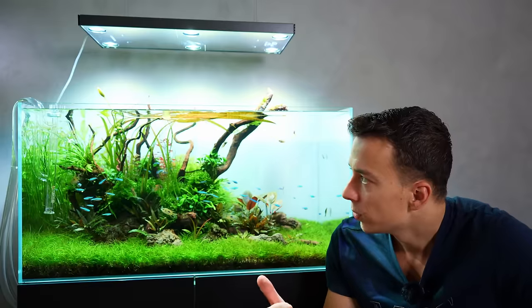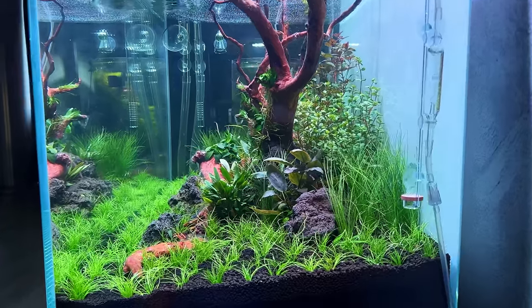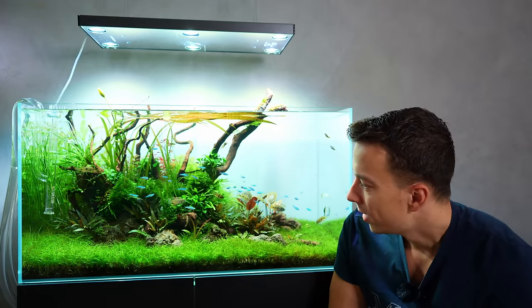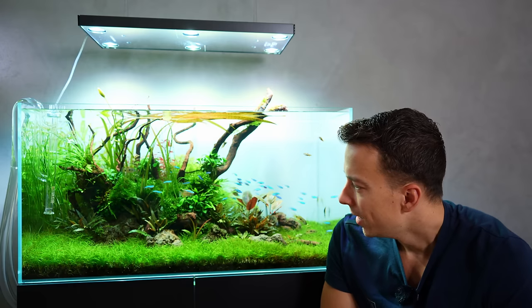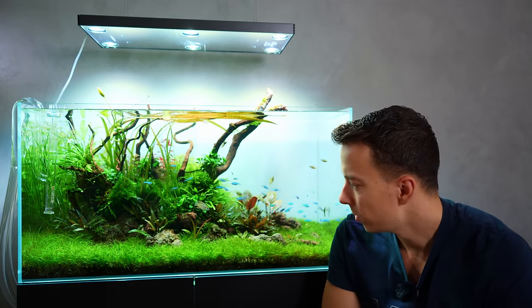And also the CO2. So you saw in this video that I used the CO2 diffuser on this side of the tank. And I think the CO2 distribution just wasn't optimal, and some plants in the background were also not really growing properly. So after I switched to an inline diffuser, things just really cleared up basically.